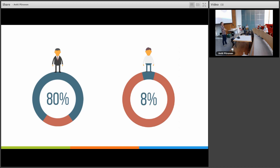80% of companies claim that they deliver superior customer experience. But when the researchers interviewed customers of those companies, only 8% of these people considered that they were actually receiving superior customer experience. So companies and customers are on entirely different pages about what the service experience is actually like. And there are a number of different reasons for this.